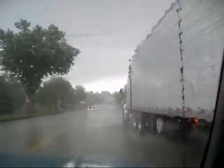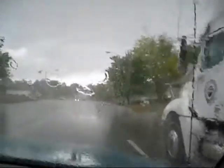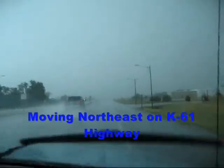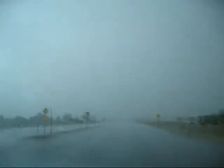Because the core is still to our south. The heaviest core. I think there's a secondary core actually building. Swallowing this whole area up. Lucky the wind is, there's not a lot of wind.